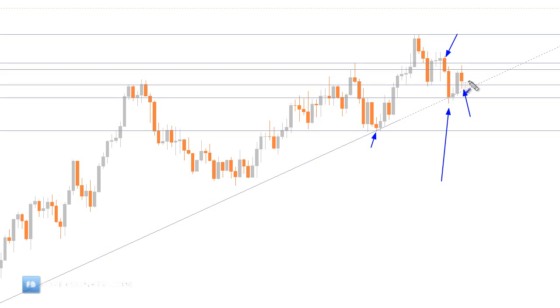I think we might see a continued push down to this 15660 zone, but it's pretty unclear at the moment. This trend line could hold and we could see a further push up, but it's all dependent on around this area here. So GU is quite hard to call this week on which way we'll go, but it all depends on whether this trend line is broken.